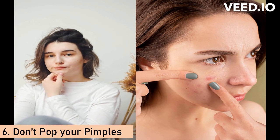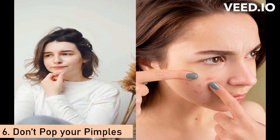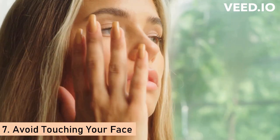Number 6. Popping pimples can cause the spread of bacteria, lead to scarring, and increase inflammation. It's best to avoid popping pimples and instead use gentle skincare products to help clear up your skin.